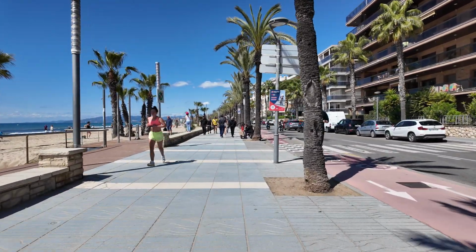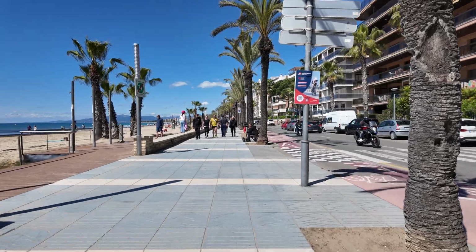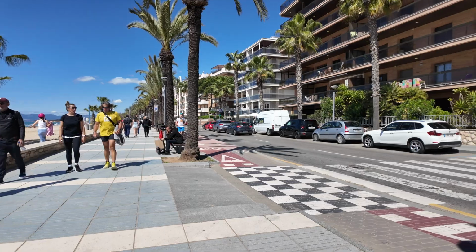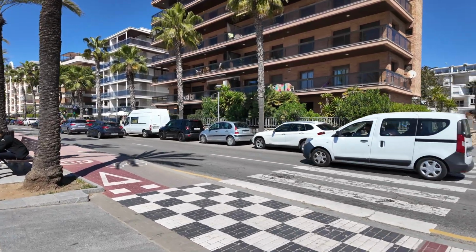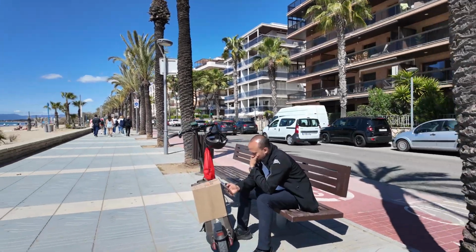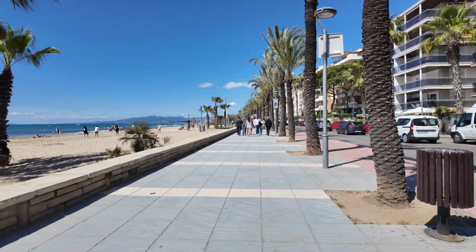So absolutely fantastic place. And I've got to say, I could really get used to this. Look at some of the apartments over there, guys. That's a lovely apartment overlooking the beach. Fantastic.